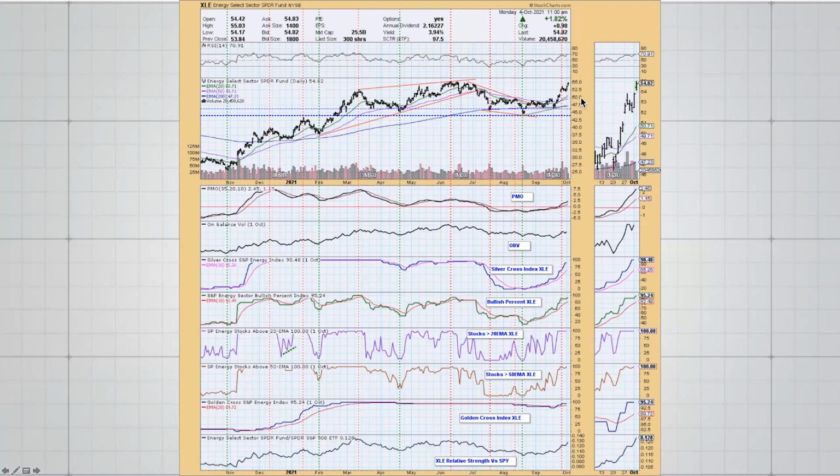Now, there are a few things that might worry an analyst when you look at this chart. First of all, we do have an RSI that is getting overbought. We have very overbought readings on participation. 100% of the energy stocks have their price above their 20 and above their 50-day EMA, which is why you're seeing that Silver Cross Index moving up so quickly here.